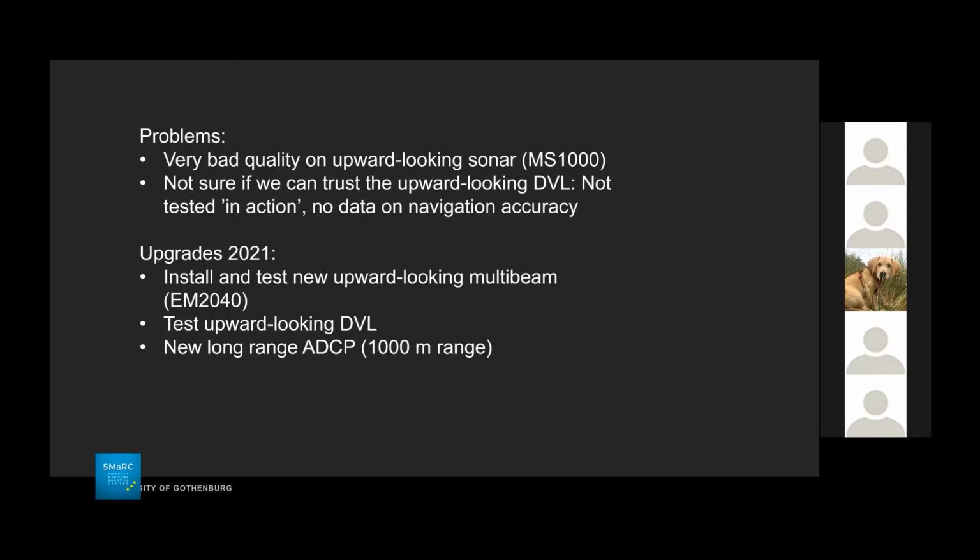What we have done now in 2021 is that we have installed and tested a new upward looking multibeam, an EM2040. It's the same type that we have mounted looking downwards. We have done some tests of our upward looking DVL, and we have also bought a new long range ADCP that we will mount looking upwards. It has a range up to 1,000 meters, so hopefully that one will get the whole water column.